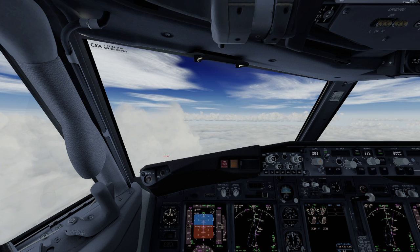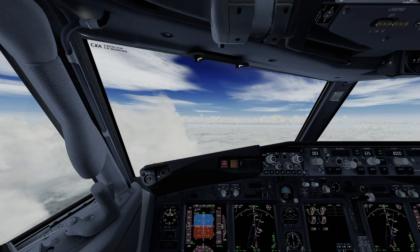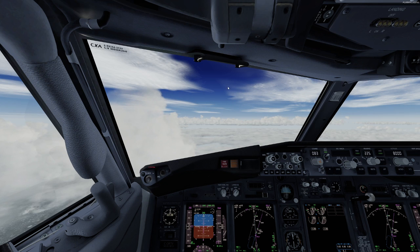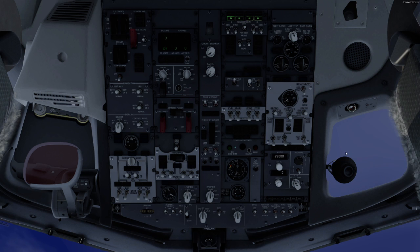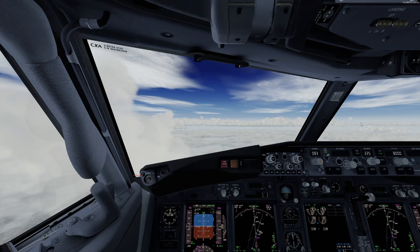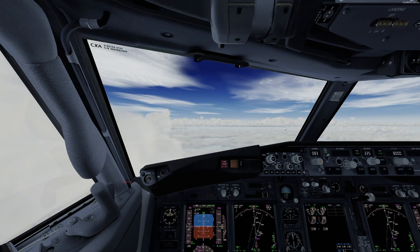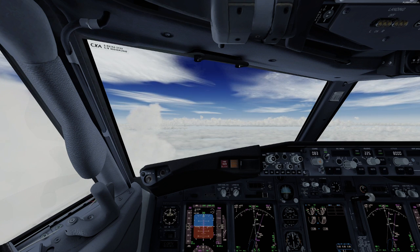Lufthansa 4901, reduce speed to 190 knots. Reducing speed to 190, Lufthansa 4901. Power 459, contact tower 119.55, good day. 119.5, good day, Power 459.